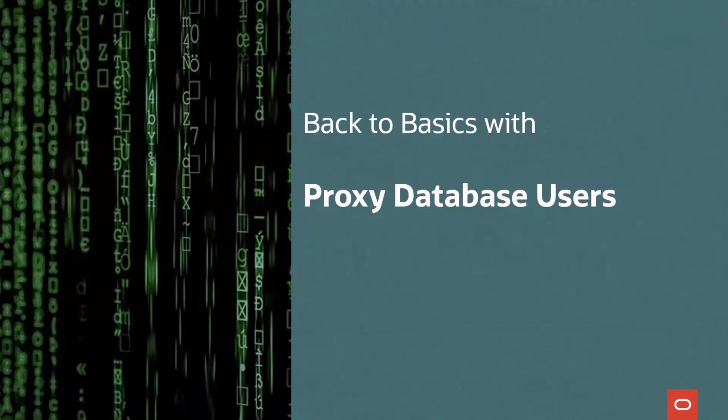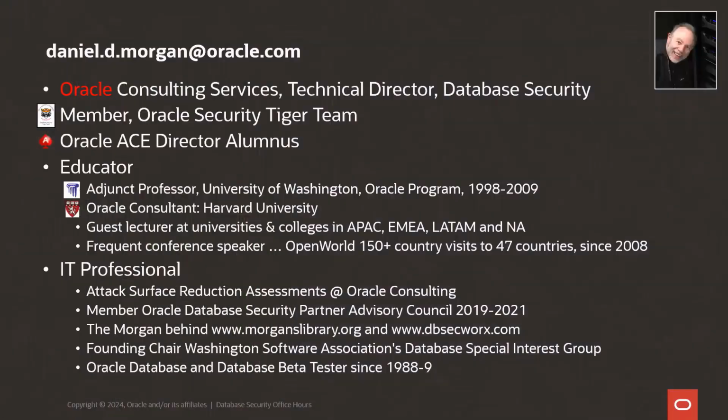Okay, well, we're right on time for this, so let's go ahead and start talking about proxy users. The first slide is just a quick bio slide on me. I'm going to spend absolutely no time talking about it, other than to point out that I don't know that guy whose picture is on the right. And on the left, you'll find my email address. So if you want to get a hold of me directly, feel free to send me emails at that address. Otherwise, you can reach me through Rich or lots of other places. Next slide.